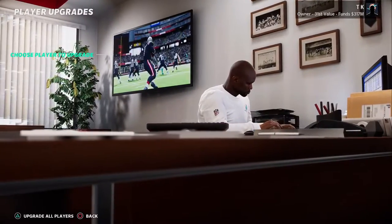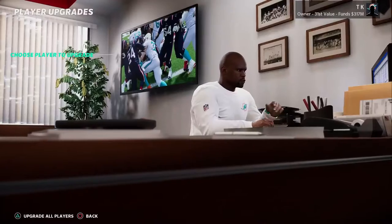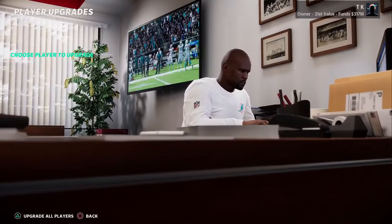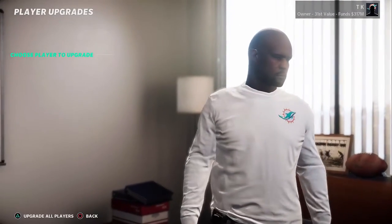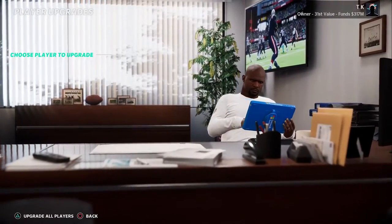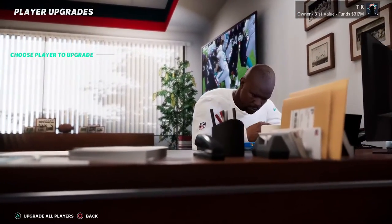You took Josh Allen under and Diggs over? Ooh. Taking Russell Wilson under too, right? Yeah.